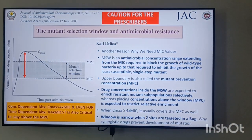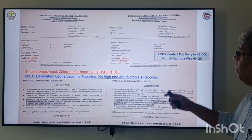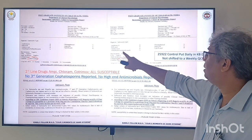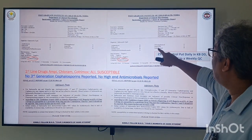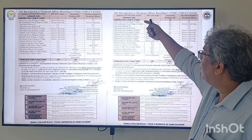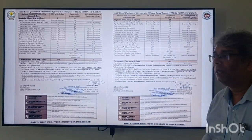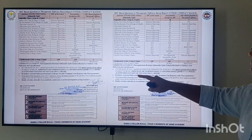This is another example of a Salmonella typhi report from a previous institute. We have reported only azithromycin, pefloxacin, nalidixic acid, cotrimoxazole, chloramphenicol, and ciprofloxacin. And over here, as you can see, we reported only ampicillin and cotrimoxazole. We are withholding the result of ceftriaxone. Why? Because the ceftriaxone MICs are only one.